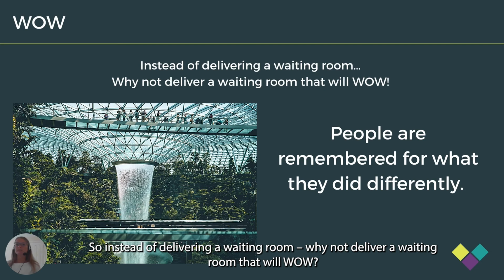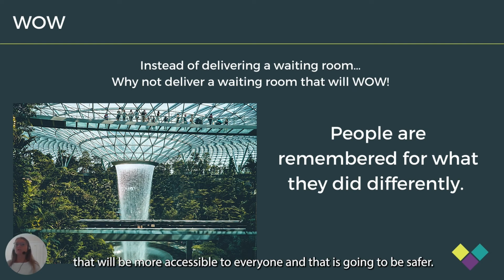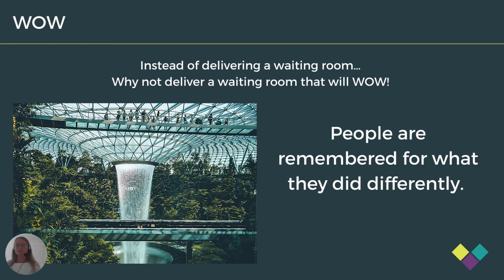So instead of delivering a waiting room, why not deliver a waiting room that will wow? A waiting room that is going to be more sustainable, that will be more accessible to everyone, and that is going to be safer. At the end of the day, people are remembered for what they did differently.